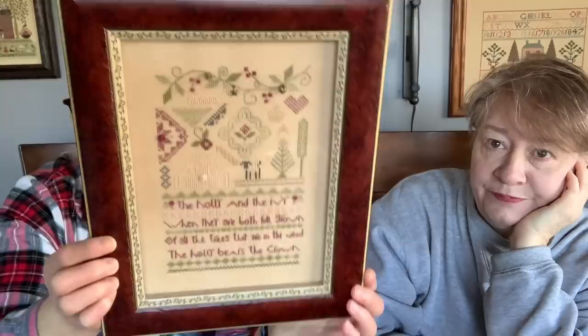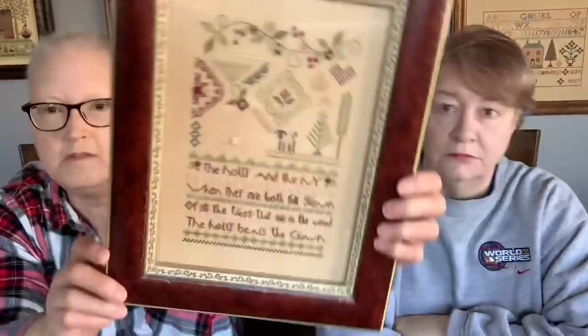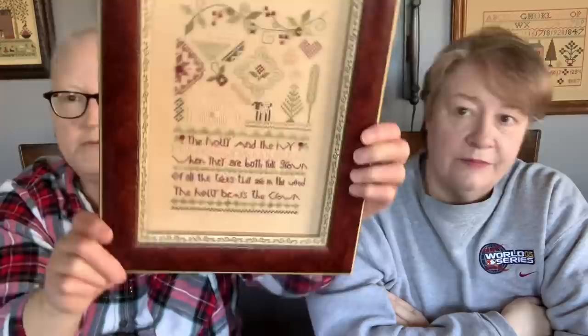And then last but not least for the framing, this one by Shepherd's Bush, the Holly and the Ivy. Yep. I love that. And I need to do that one frame. Yeah, I did this one a long time ago. It doesn't have the year on it, but it has some specialty stitches and some white on white or cream on cream. Really, are those words over one, or are they just the way they're made? No, they're over one. This was a kit. That's gorgeous. Love that.